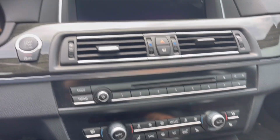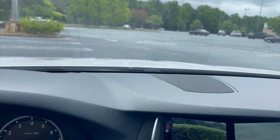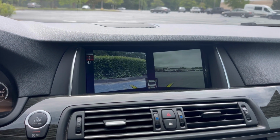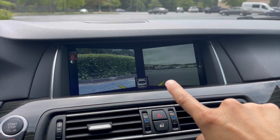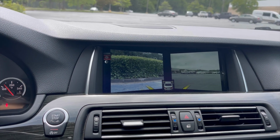This right here will show you the front left and front right because the car's nose is pretty long, so you can't really see. Let's say you have to get out somewhere and you've got some obstruction on the front, you can't see well. So this shows you where you are according to the nose of the car. Very, very useful feature.